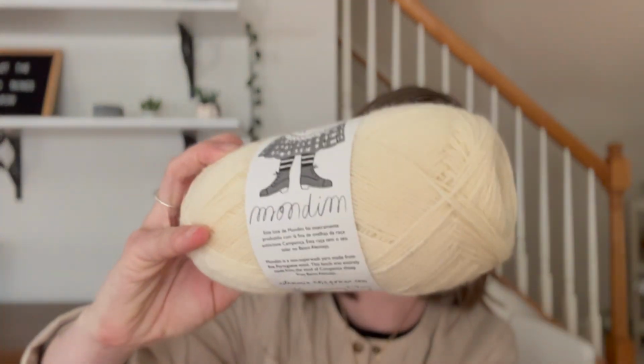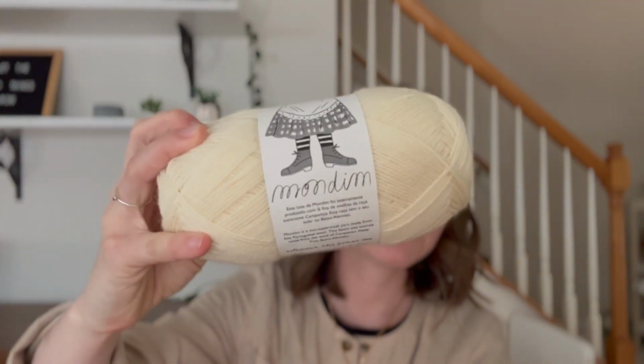Yeah, so what did I get? I did get some Mondim. I got this for a test knit that I'm doing for Vera Knits. It's for her cardi jumper, and I'm doing the striped version, but I'll talk about that in a second. So I have made the cardi jumper halfway through and I ran out of yarn, which was very sad. So she's doing a full-on expansion revision of her sizes, and so she's doing a retest knit of the whole thing, and so I am going to use this, and this is the recommended yarn.